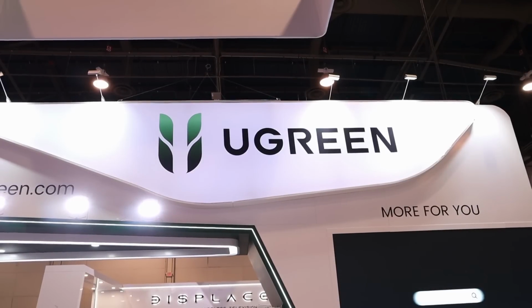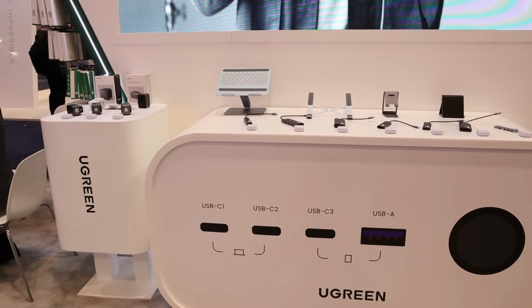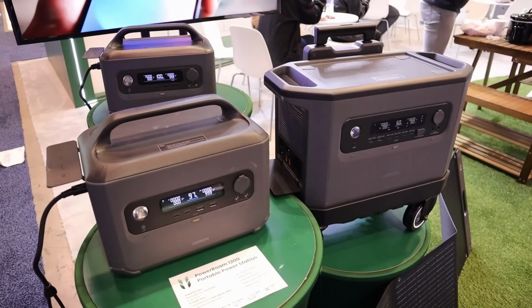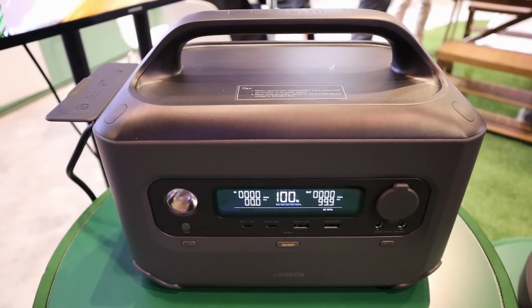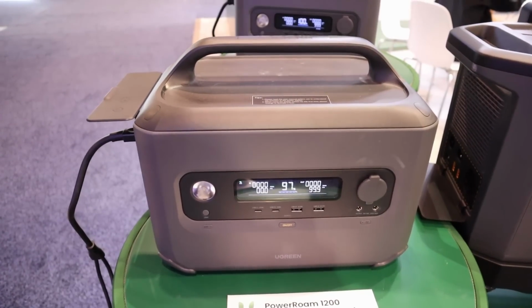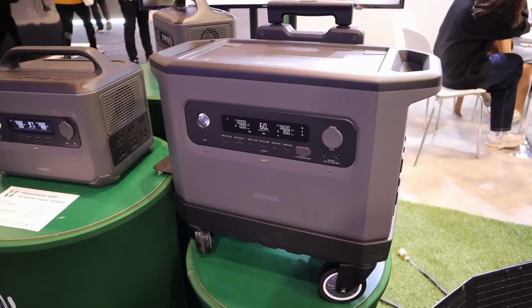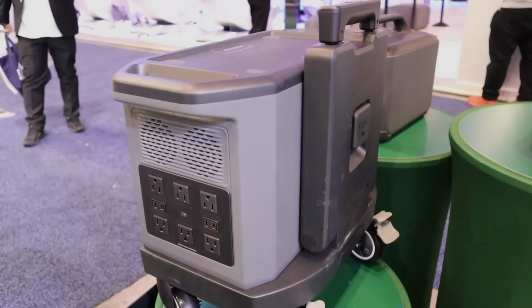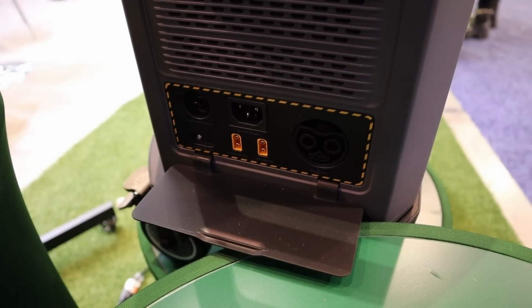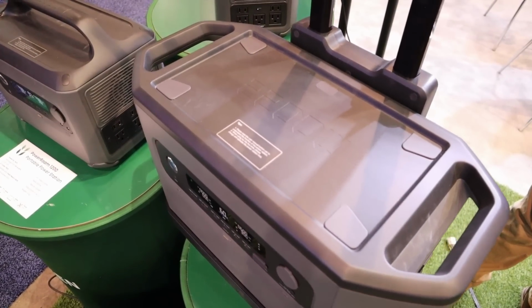Now, the last company that I'll be talking about from CES is called UGreen. They make a lot of charging accessories for mobile devices, and they just released their first power stations, and they have 3 models available. They have a 600 watt unit similar to the EB70 or EcoFlow River 2 Pro. They have a 1,200 watt unit that charges in less than an hour, and the largest model puts out 2,200 watts of power. It comes with this dolly and wheels and an extendable handle. It has dual MPPT charge controllers and will support an expansion battery that sits on top.